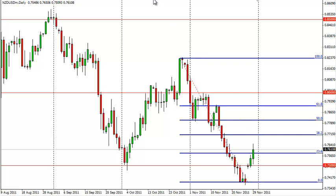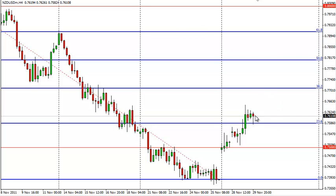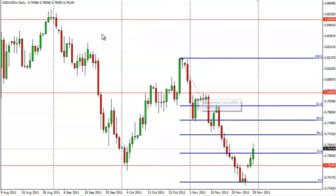As I switch from a daily to a 4-hour chart, you can see that we are forming a bit of a hammer here, just above this line that signified basically 76 as a support and resistance zone. So it does look like it wants to pop. But in the end, we feel that the 50% retrace is probably going to be the place to look for perhaps some selling, and this would be right around the 78 mark.